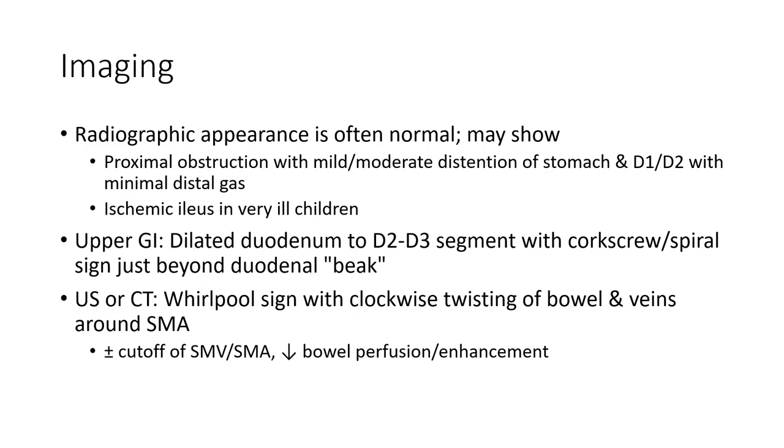Upper GI: the duodenum to D2 is dilated, with a corkscrew spiral sign just beyond the duodenal bulb. Ultrasound or CT will show clockwise twisting of the bowel and vein around the SMA, plus or minus a cut off of the SMA and decreased bowel perfusion and enhancement.